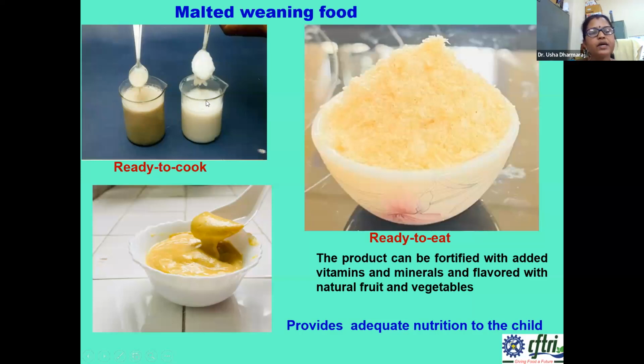So what it means is that in the same water you can cook more flour here, so it is a nutrient-dense food. Based on this concept, we made a technology which was transferred to more than 25 entrepreneurs. It is a malted weaning food based on finger millet.